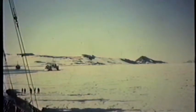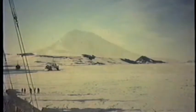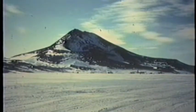And now we see Observation Hill in the distance. That's where Scott had his 1910 camp, and that's where our present McMurdo base is located. The airfield is on the ice in the foreground. It's 8 miles from this ship to Observation Hill back there, which looks a little bit more like this. On top of Observation Hill is a cross erected to Sir Robert Falcon Scott, who died there in 1911. I'm sorry, 1912.